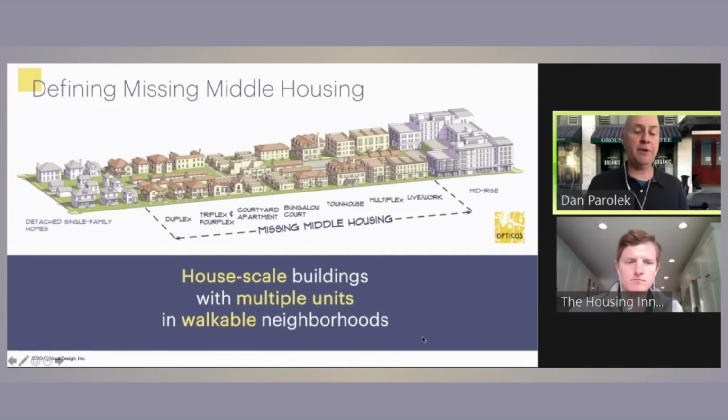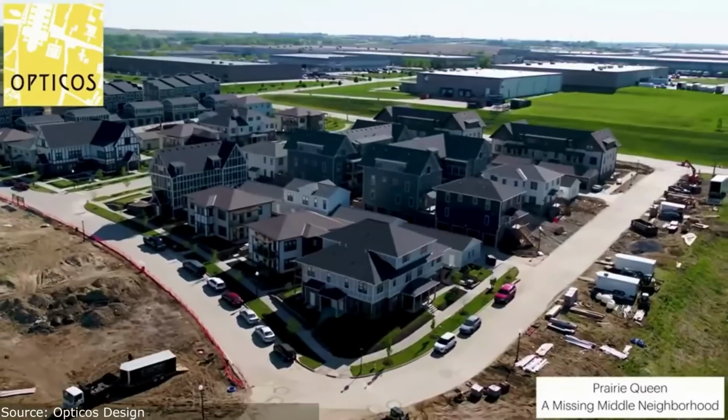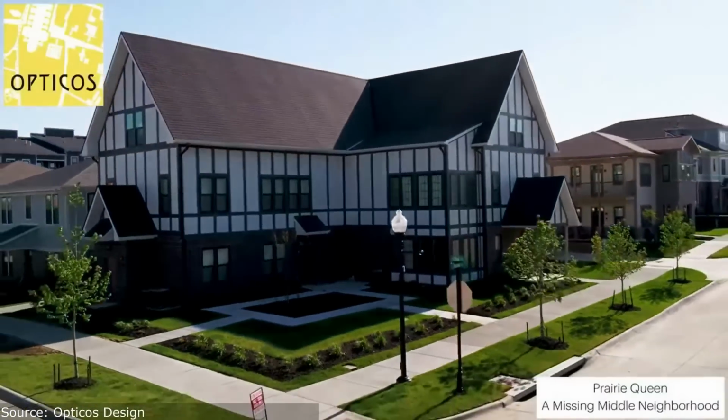And when we created the missing middle concept, our primary goal was to enable infill, but there's also a really strong interest in this for the creation of new walkable neighborhoods that integrate missing middle types. A project that we've been working on now for 4 years is the construction of a new missing middle neighborhood in the Omaha metro called Prairie Queen. It's one of the case studies that I included in the book. It's a 40-acre project that will ultimately be a little over 600 units, and it's all missing middle scale, from duplexes and townhouses up to eightplexes.